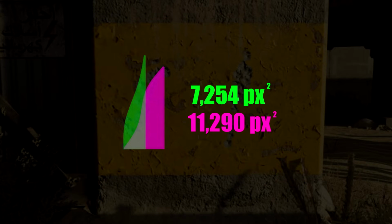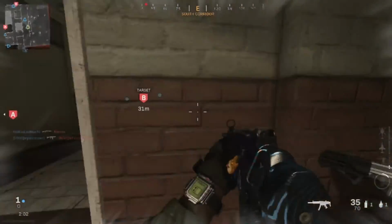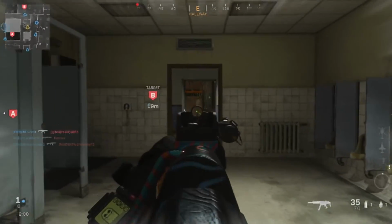And we can take the cross section of these recoil patterns and find out that the MP5 has a little bit more recoil, about 55% more. So unlike their sprint out speeds, we do see a difference here. Excuse the piss poor video quality here. I don't know what was going on with my recorder, but that's pretty much it for this video.